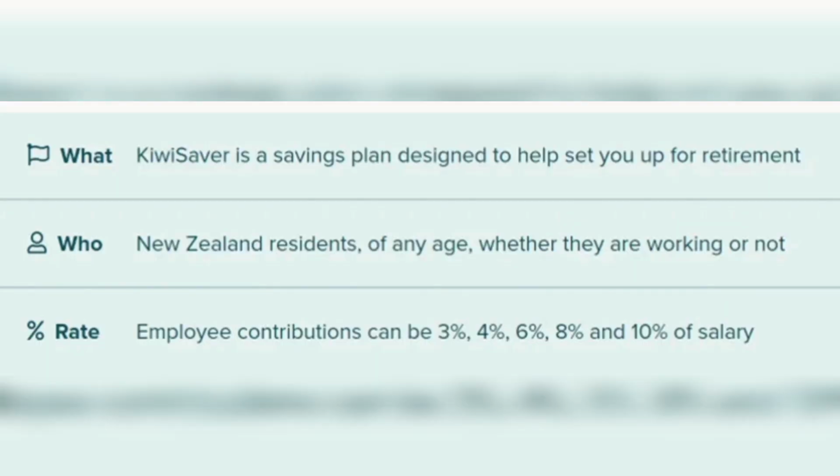And because of that, I thought this is the best time to talk about KiwiSaver because after all, you can only join KiwiSaver if you are a New Zealand resident who normally lives in New Zealand. So first, some basic facts. KiwiSaver is a saving plan designed to help set you up for retirement, and it also helps you to buy your first home. It is open for New Zealand residents of any age, whether they are working or not.